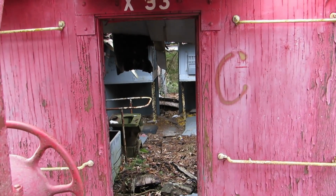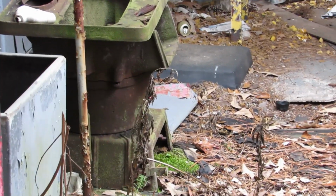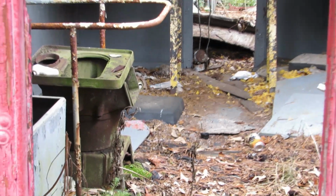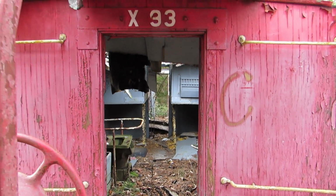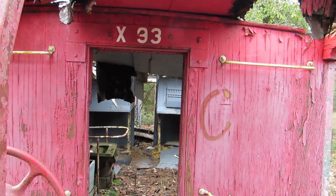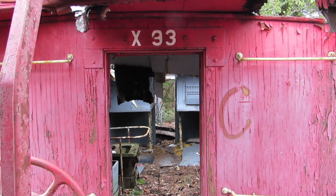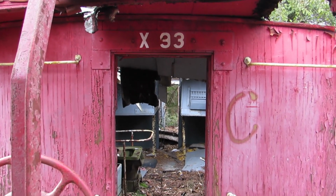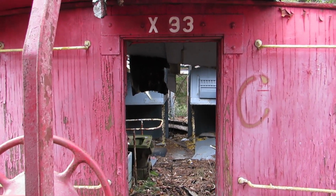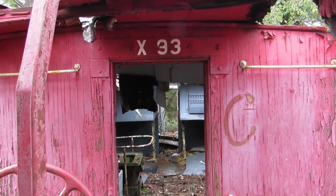So here's the inside of the caboose. As you can see, it's in, well, to put it bluntly, really bad shape. X33. Pretty soon that X is going to stand for extinct, because you may only be able to save all the metal parts off the caboose. The rest would have to be broken up where it sits.